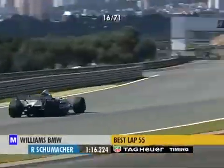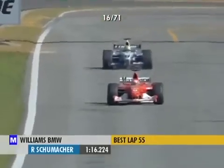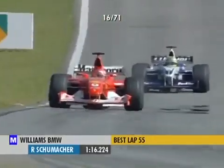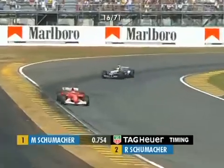A new fastest lap from Ralf Schumacher. He's got the gap to under 1 second now between himself and the Ferrari. This battle is well and truly on as again he closes up. 16.224, that is the new fastest lap of the race.